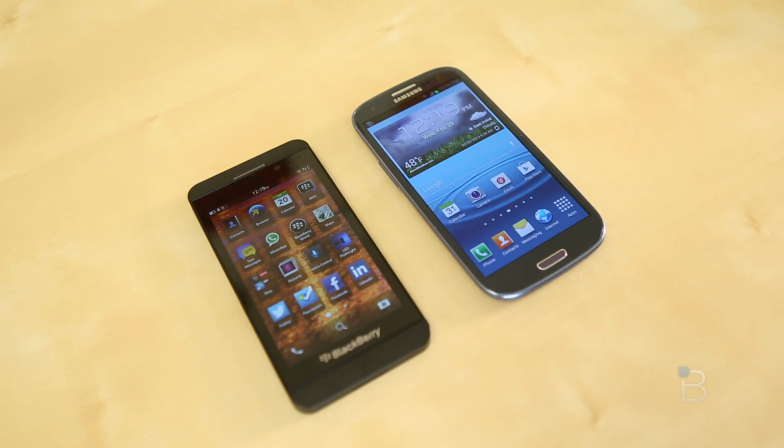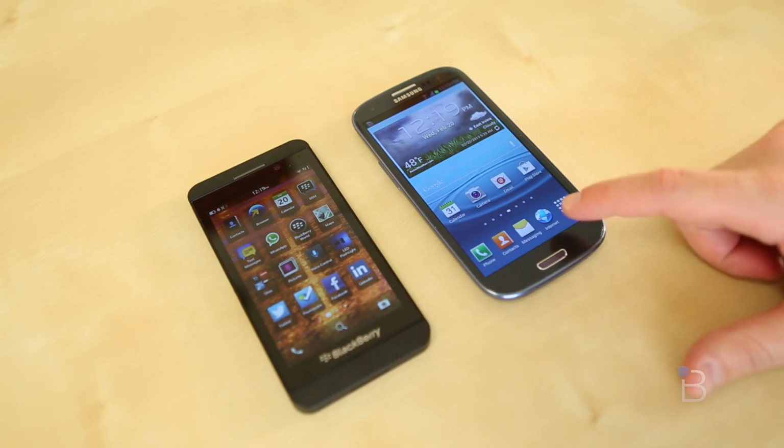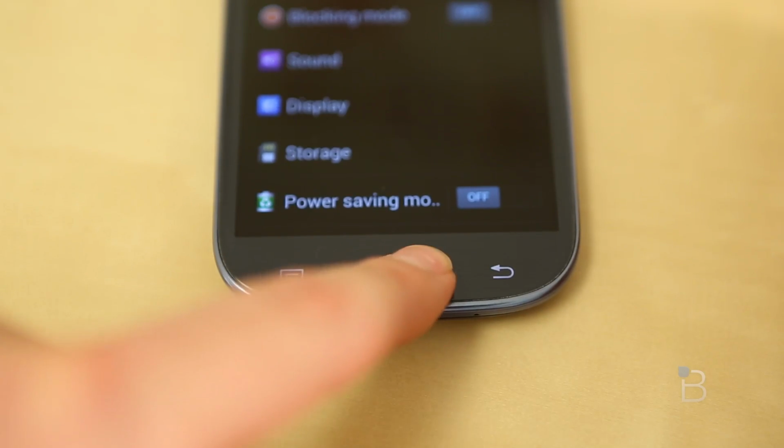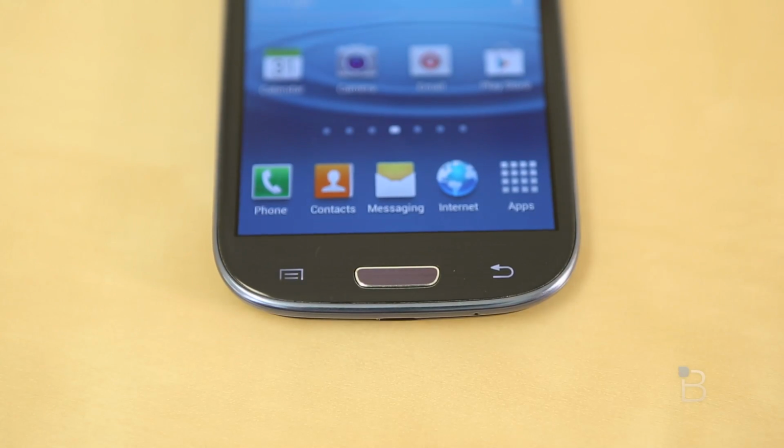So I mentioned in the Z10 review that one of the things I liked was the gestures, but what I missed was physical home buttons for back and menu. I found myself searching for where the menu option was on the Z10. While I preferred the home button swipe gesture on the BlackBerry, I did miss the back and menu buttons, the physical buttons found on the Galaxy S3, or the capacitive buttons that are here.